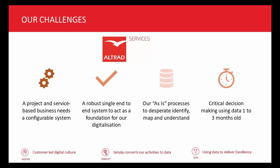And that's quite hard to do with many of the ERPs on the market. We also wanted a robust end-to-end system. And as I described before, this wasn't really positioned as an ERP program. It was positioned as a digitalization. And the ERP was the foundation, what we call the heart of our journey.